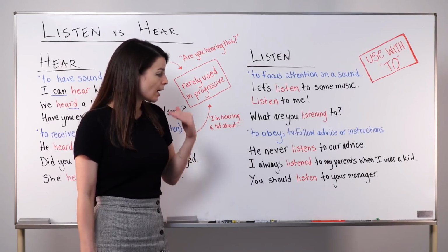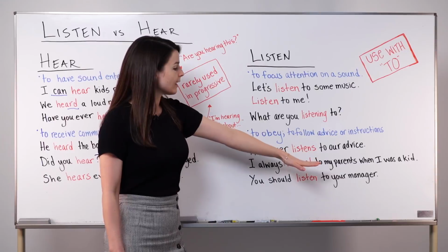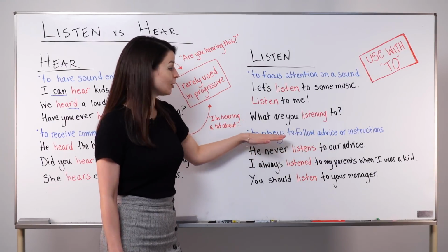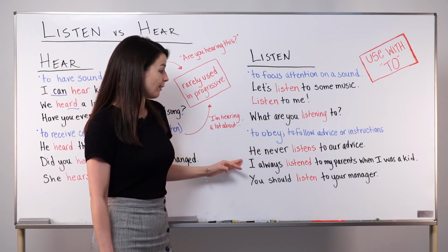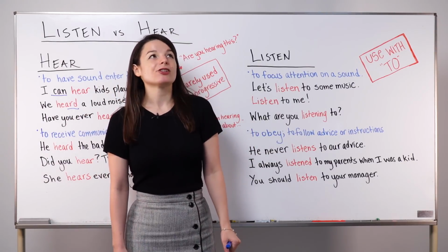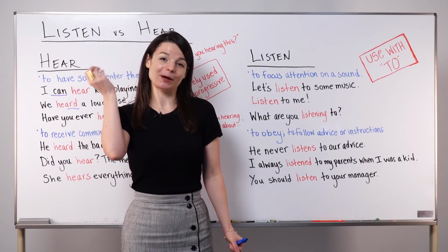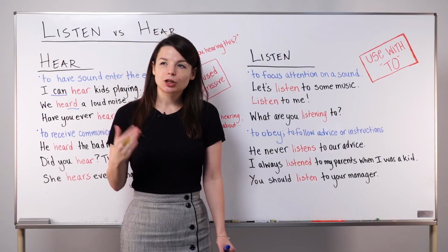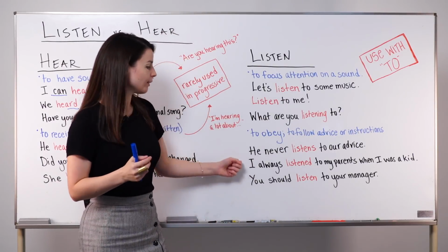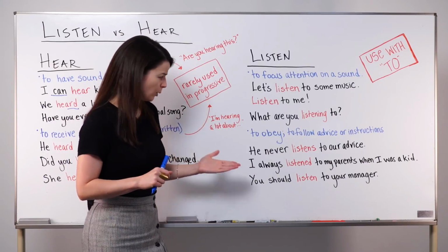I always listened to my parents when I was a kid. So this shows a repeated action, a regular action, when the speaker was a kid. So this use of listen means followed advice or followed instructions from parents here. So I always listened to. It would be kind of strange to say this, like, I always focused my attention on the things that my parents said. Like, it could be something that's real, I suppose, but in this use, it means followed instructions from someone's parents.